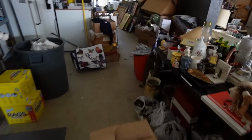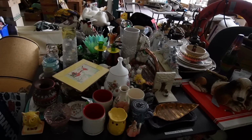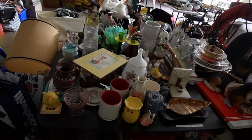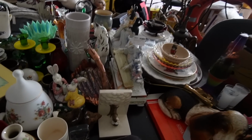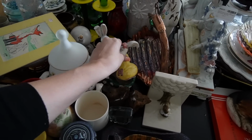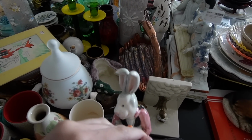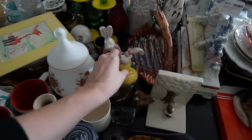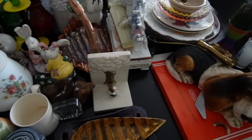Alright, well, Shelby was busy. Table is full. What can we grab? Oh, these guys, they're so cute. They'd probably be better as a buy it now, though. Fitz and Floyd. Sock Hop, I think. The Sock Hop bunnies. This is also a Fitz and Floyd bookend.